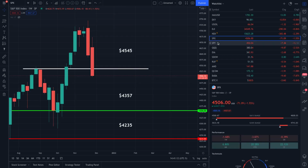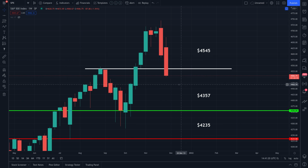SPX, the S&P 500. It's going to be $4,506.00, slightly negative 1.5% for the day. All right, so 4545 was the previous level of resistance. Really simple. It's below that level. Let's wait for the close.